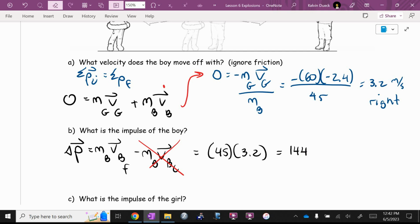You're right, because we went mass times velocity, the units are sitting there. You could also write newton seconds. That works, but since we didn't go force times time, I probably wouldn't use that. Kilogram meters per second. Good.